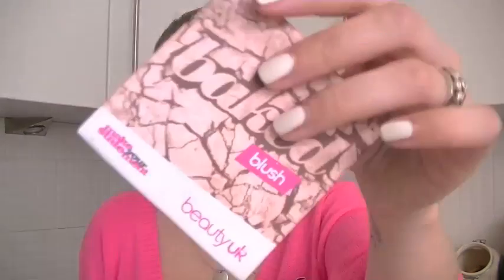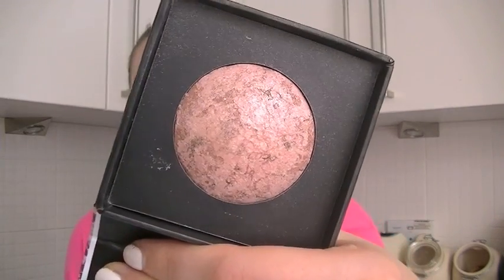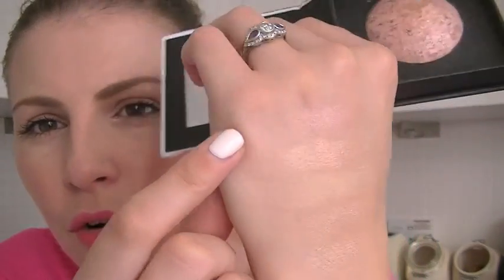The last one I have, again, says it's a blush, but when you look online it does say that it highlights, and this one is called Halo, I believe. I can't see it on the back here, but I'm sure it's called Halo, and it's a baked blush by Beauty UK. And it looks like this. Generally, baked blushes do have that beautiful sheen, so if you can find one that's neutral enough, it will work really well as a highlight, and that is it on my finger right there. And there it is alongside all the other swatches.